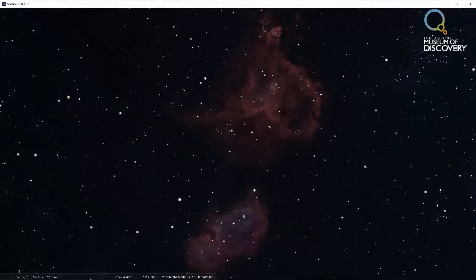You guys see a human heart there? I can kind of see it. To the lower left is the Soul Nebula, right down here. And this Soul Nebula is also sometimes called the Embryo Nebula, or IC-1848.